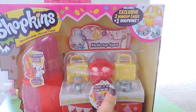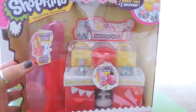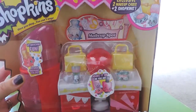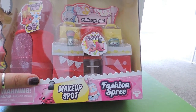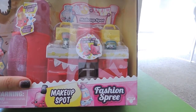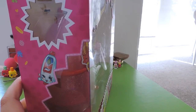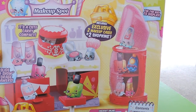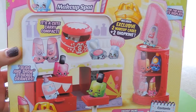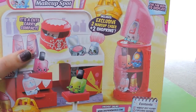Some makeup cases and of course two exclusive Shopkins, which we'll take a look at once I open it up. But I just again love the packaging, and you can see they've got some season one Shopkins on there, Polly Polish, which is really cute. We've got scrubs, and on the back there we have the awesome slide and show storage drawers. I can't wait. I love how all of these playsets have a little storage with them.